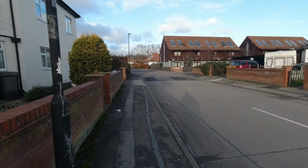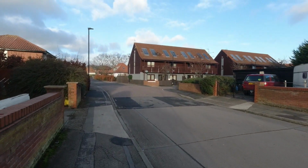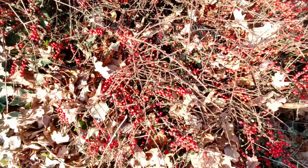Nothing particularly exciting to see on this trip today, I don't think. Ooh, look at those houses, they're unusual, aren't they, with the wooden walls. Don't I just bring you to all the best places?